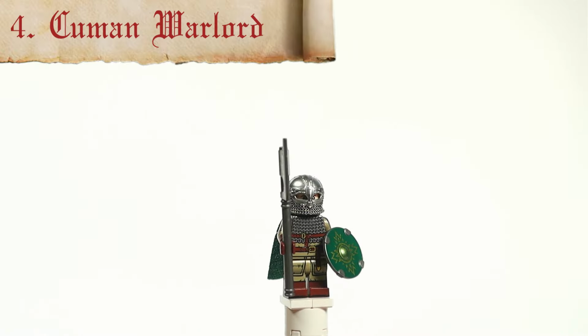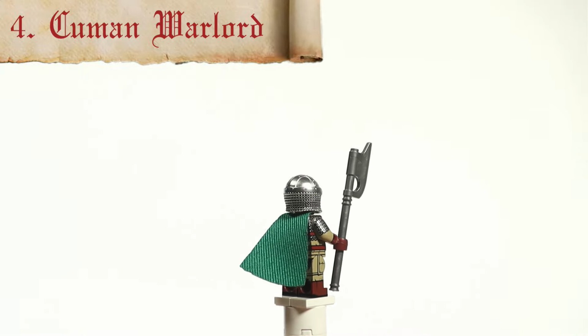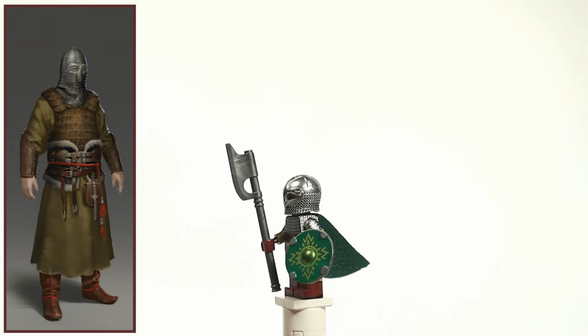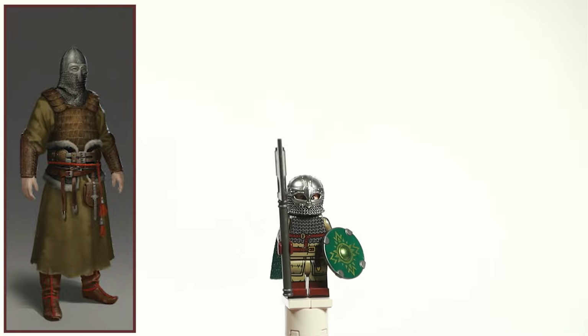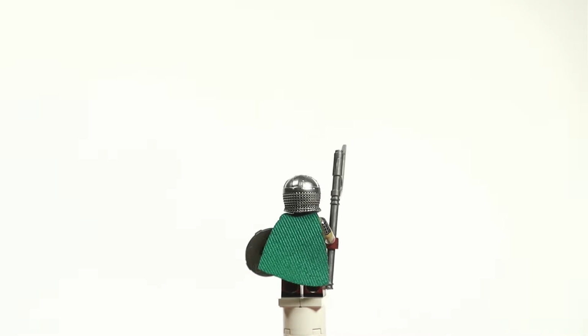And last but not least, we have this warrior right here who is inspired by the Hungarian Cumans. He's got that closed chainmail helmet, a gambeson body, and a green shield with a two-handed axe. I would have liked to put the shield on his back, but I haven't really found a good way to do so without making it look oversized.